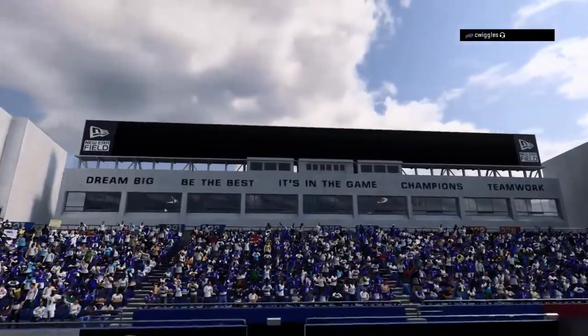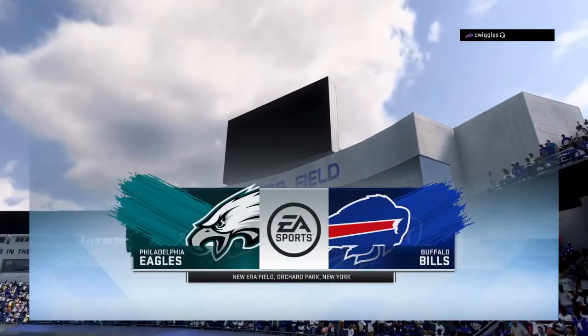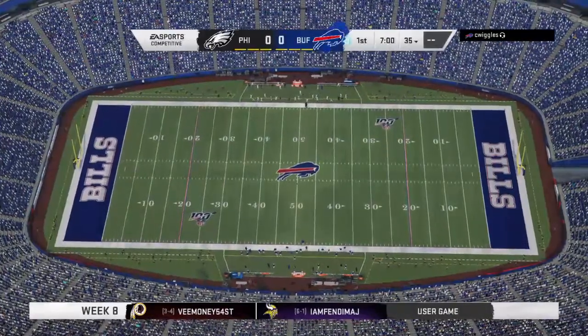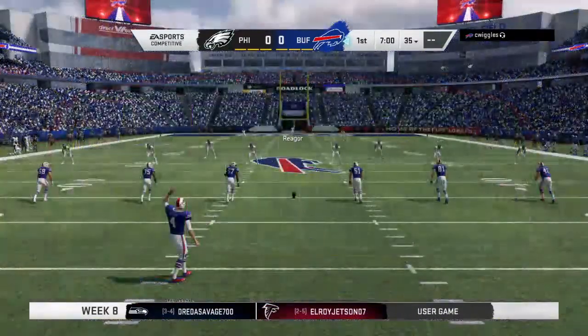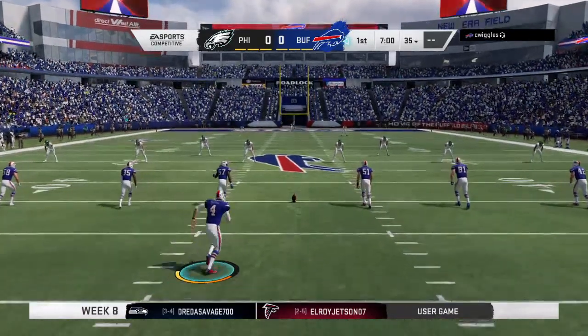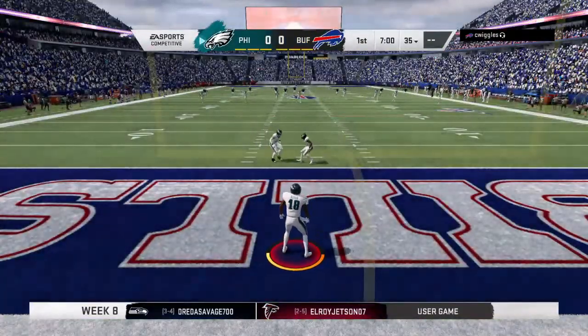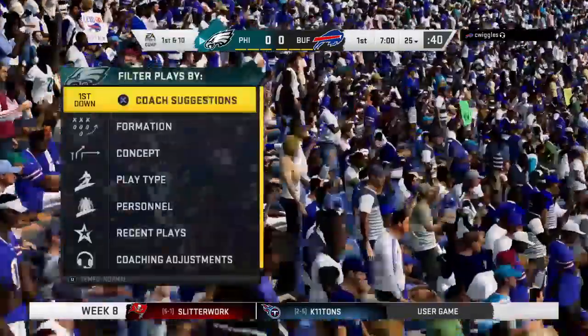Okay, Coach, we are about 15 miles south of downtown Buffalo at New Era Field in Orchard Park. A few moments ago, to the delight of this Buffalo crowd, it was the Bills racing out of the tunnel as they get set to match up with Carson Wentz and the Philadelphia Eagles. Both of these teams are about to reach the halfway point of this NFL season, and we're underway on EA Sports.